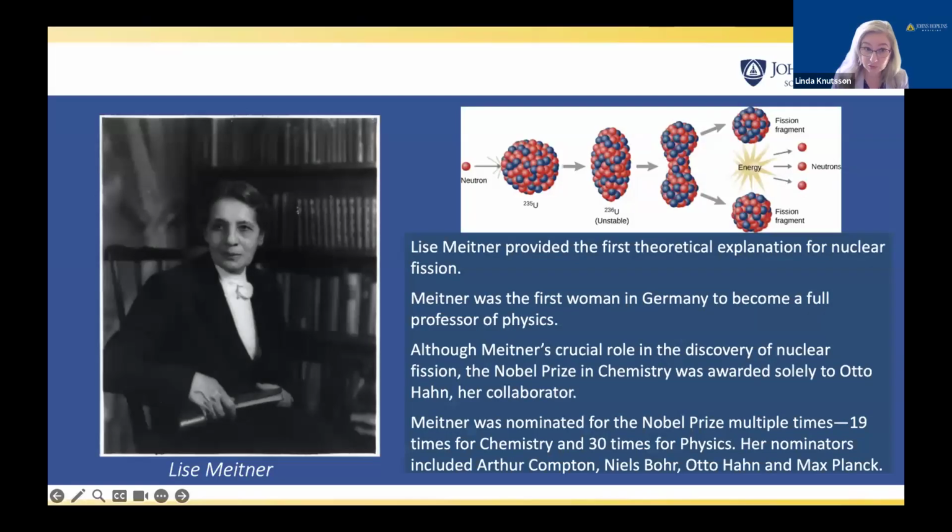Another very famous researcher is Lise Meitner, and she was the first to provide the theory of nuclear fission. She was also the first woman in Germany to become full professor of physics. And although she was very crucial for the discovery of nuclear fission, the Nobel Prize in chemistry was awarded to her collaborator, Otto Hahn. And throughout her career, she got nominated for the Nobel Prize several times, and many of her nominators are well-known figures in research like Arthur Compton, Niels Bohr, and Max Planck.